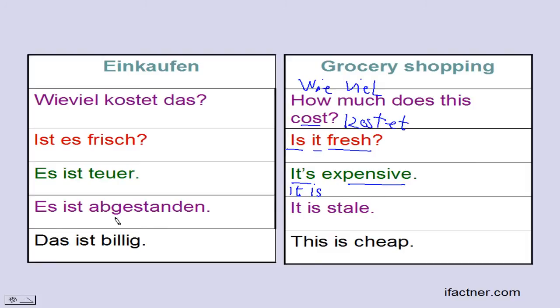Es ist abgestanden. It is stale. It is stale.